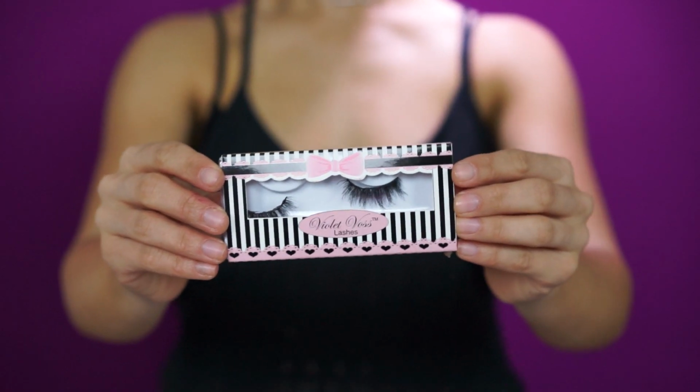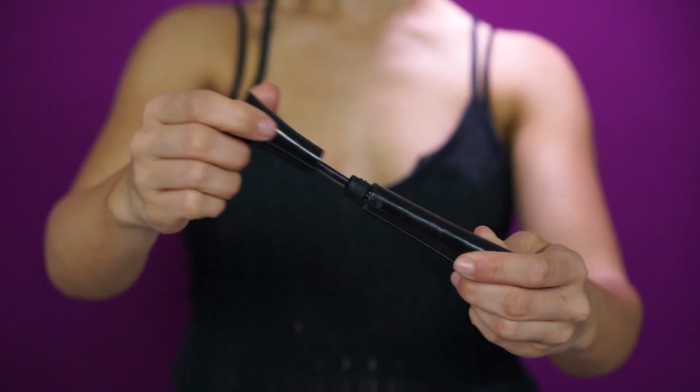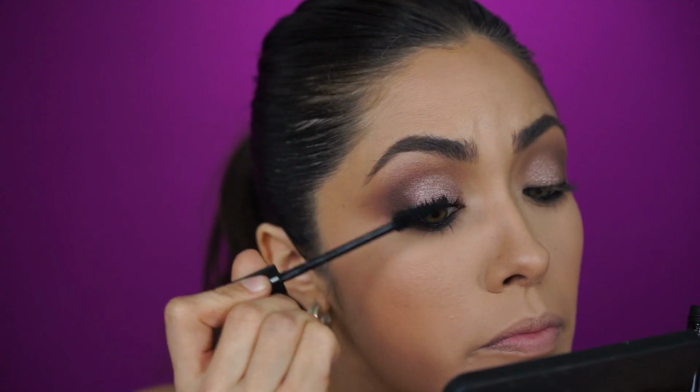They're called Wispy for Days. If not, I would do individual lashes or just pile on a ton of mascara. For me, a ton of mascara is the comfiest. So I'm gonna go grab my Superhero Mascara by IT Cosmetics. That one really amps up your lashes if you're not a false lash wearer. I really recommend it. So I'm gonna go grab that and pile it on and then be back to finish the look.